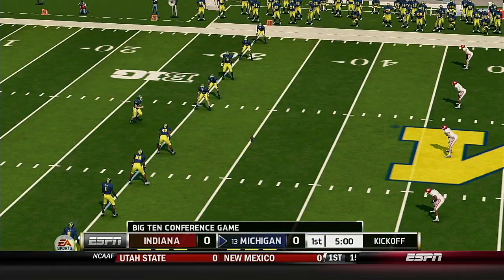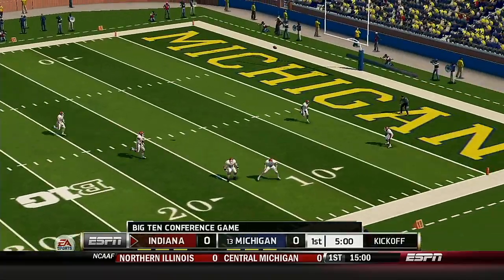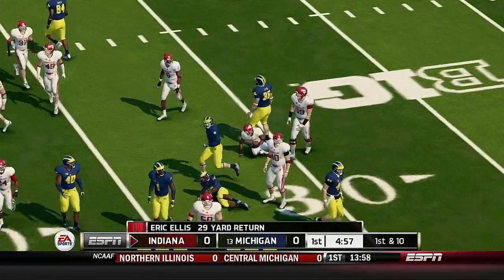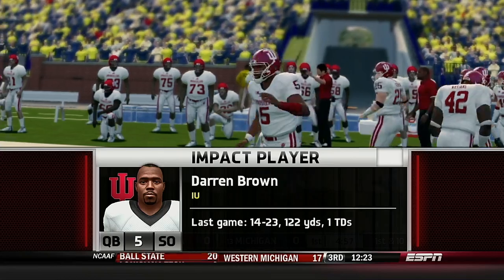Both teams have sent their special teams onto the field, and we're ready for the opening kickoff. From his own goal line, brought down at the 30-yard line. The Hoosiers' offense basically predicated on what this kid can do.